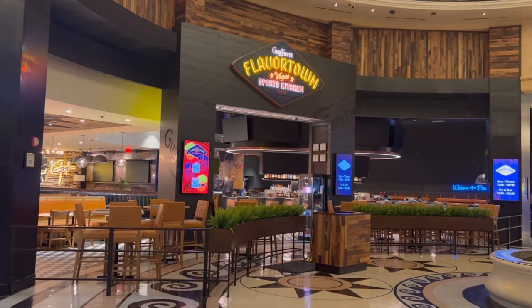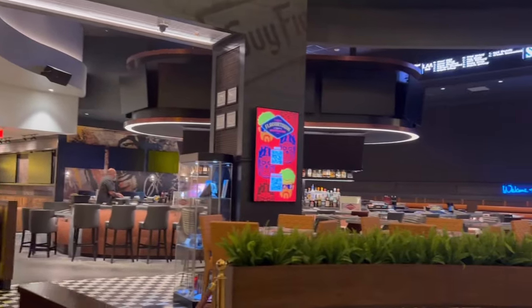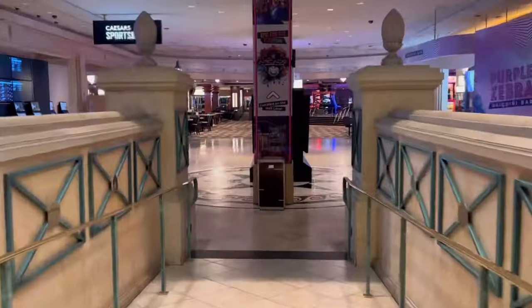Between Paris and the Horseshoe, you could find Guy Fieri's Flavor Town. We are now approaching the Horseshoe. This is where you're going to be finding the nearest monorail station, as I mentioned before. Great way to get around the east side of Las Vegas.